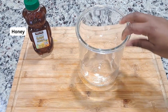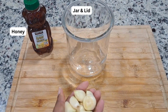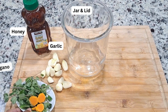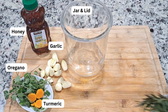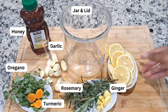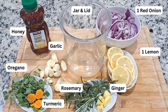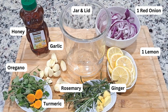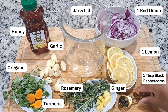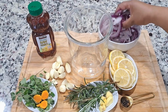a glass jar with a lid, a head of garlic, some fresh oregano and turmeric root, some fresh rosemary and ginger root, 1 lemon sliced, 1 red onion sliced, and 1 tablespoon of black peppercorns. I started by adding all the ingredients to the jar.